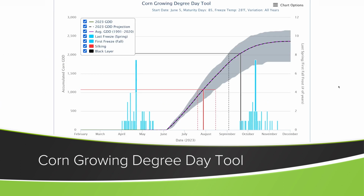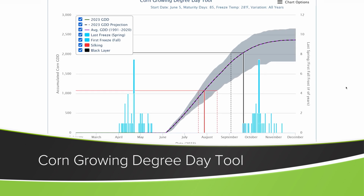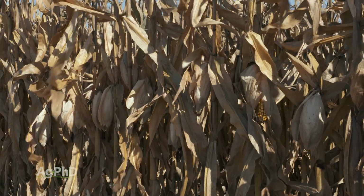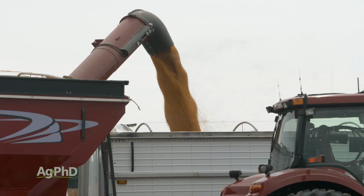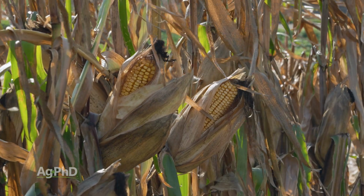Will I most likely make it in the fall? Will it mature, or will it not? Because the challenge is, if it doesn't make it, the frost hits, well, now you have very light test weight corn, you have high moisture corn. It's not a good situation. You need that crop to finish out, to reach black layer, to reach physiological maturity prior to the first frost.